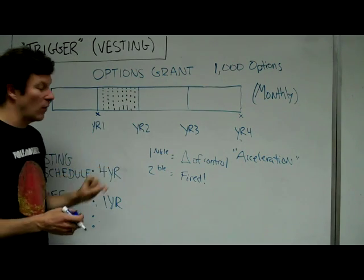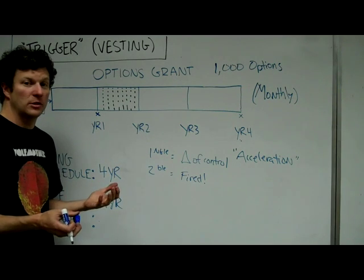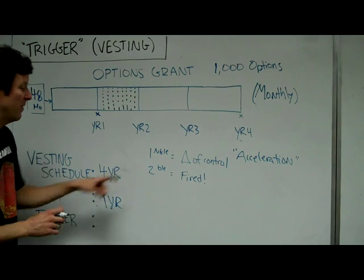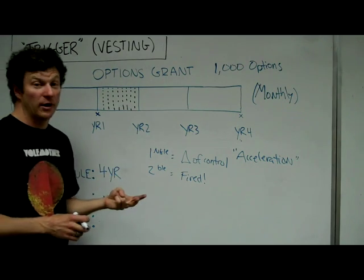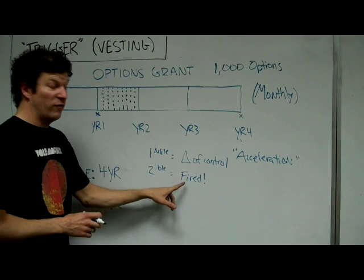That's not always great for the company buying your company because the key executives who have options might be very important and they want them to stick around and stay employed. In that case, you might also have a double trigger. That means two things have to happen. The company has to get sold and you have to get fired.